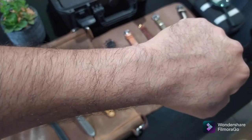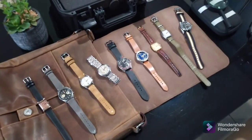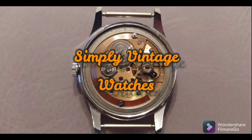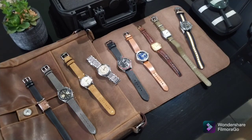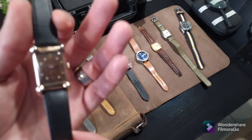There is no watch on my wrist because today we are going to have a state of the collection. Now each watch has earned a spot in my collection for a particular reason. We'll start with watch number 1.